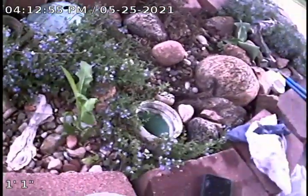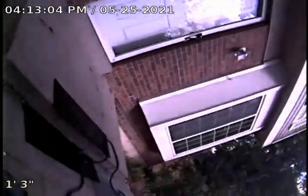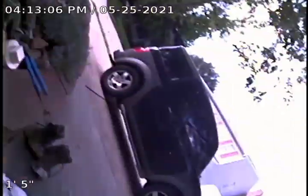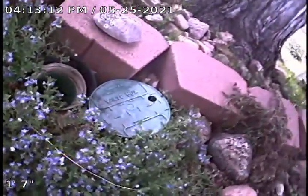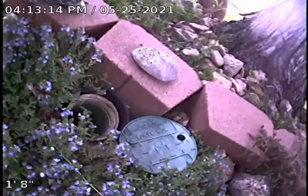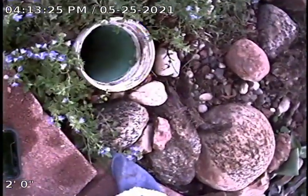Okay, here is the cleanouts. Here is the house. Okay, so we have a clean out, 4 inches pipe right here, so let's see what's going on. So this one runs toward the main city. Let's check this one first.